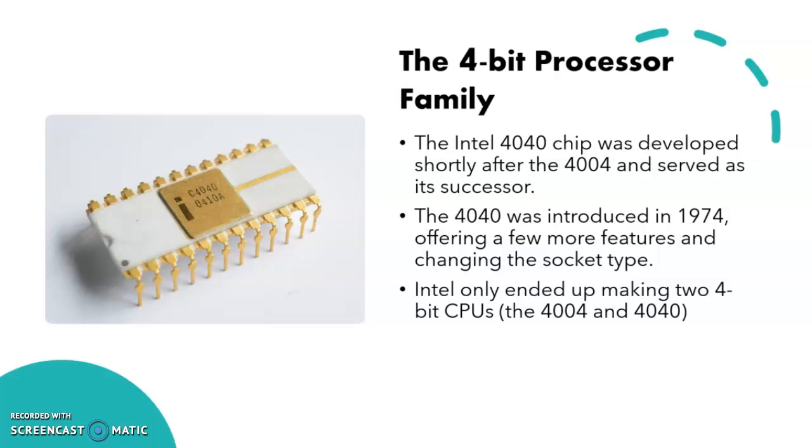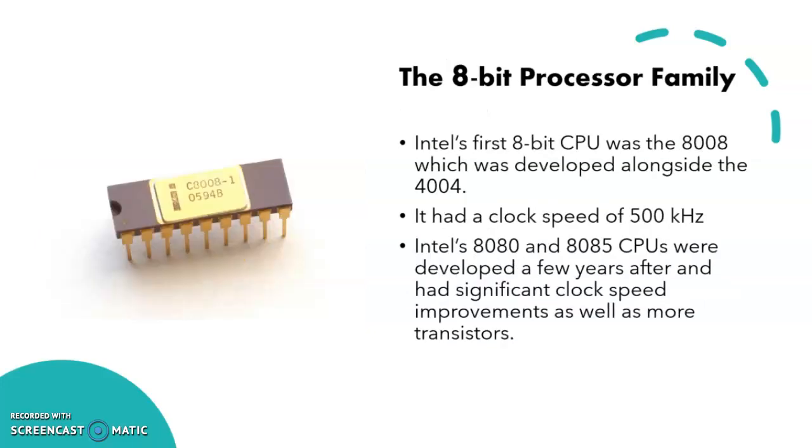The 4-bit processor family. The Intel 4040 chip was developed shortly after the 4004 and served as its successor. The 4040 was introduced in 1974, offering a few more features and changing the socket type. Intel only ended up making two 4-bit CPUs, the 4004 and the 4040.